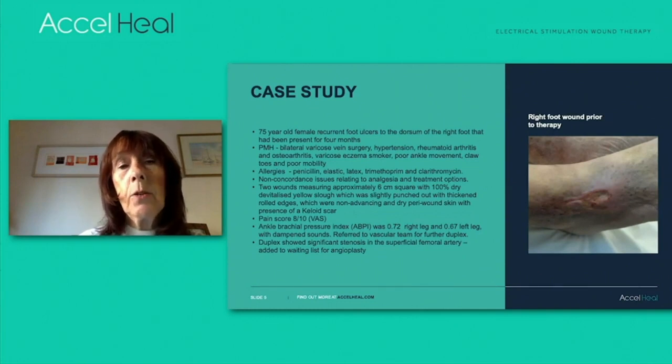She had a reduced ankle brachial pressure index with dampened sounds, and referral to the duplex vascular team determined a significant stenosis in the superficial femoral artery, and she was added to the waiting list for angioplasty. At this time she declined having AccelHeal due to other health conditions. She declined any smoking cessation, and she also declined any debridement, which she just could not tolerate.